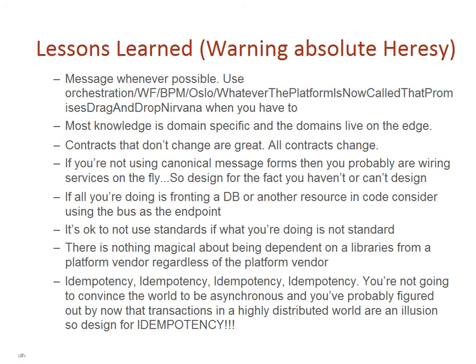Now, let's roll into the second point. Most knowledge is domain specific, and the domains live on the edge. Many businesses are not about one thing. Within an enterprise environment, you have several departments. Within those departments, you're going to have various domain experts.